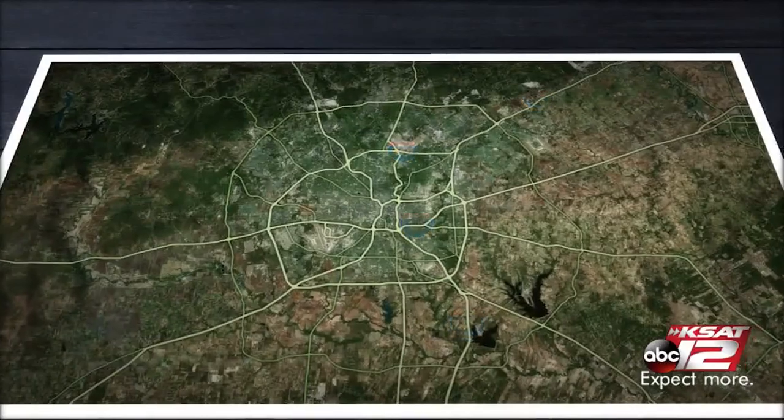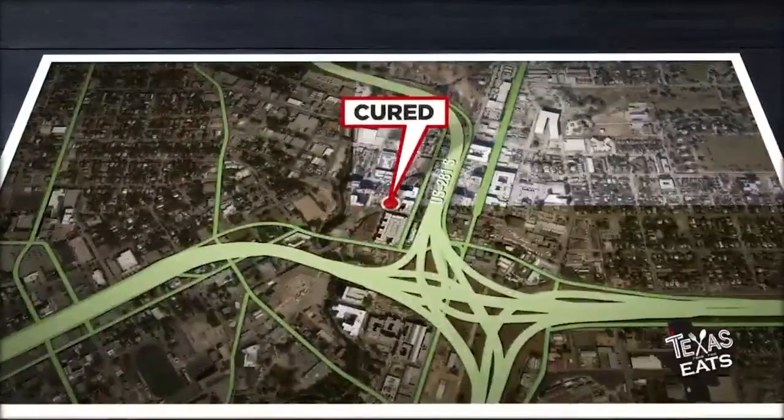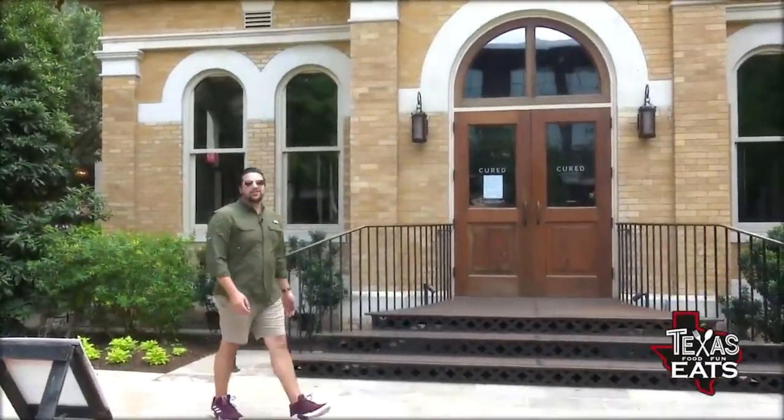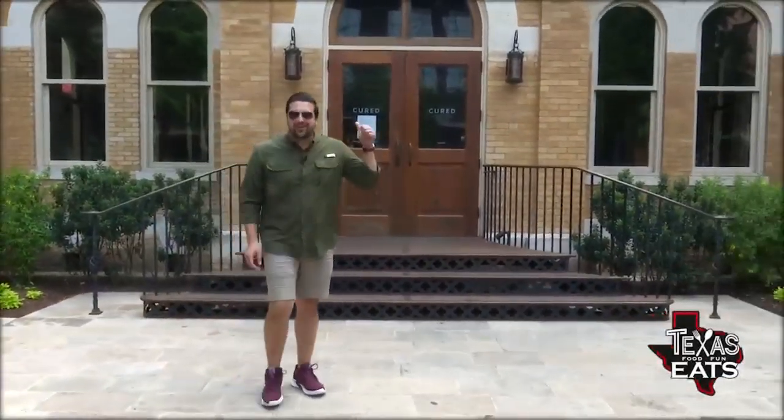Hungry for some tasty gourmet bites? Then we have the perfect cure for you at the Pearl. Now we're here at the Pearl in San Antonio, Texas to go inside of the nationally acclaimed restaurant, Cured. Cured is such an iconic restaurant here in San Antonio. And to think it started in 2013, and now we're in 2020, and it has become one of the most nationally acclaimed restaurants in the Alamo City. Well, yeah, we keep pushing, keep trying to do our best, and keep trying to keep San Antonio in that national conversation.